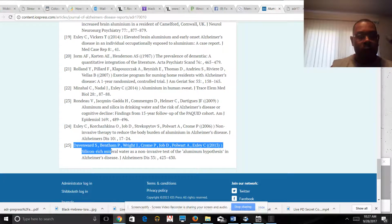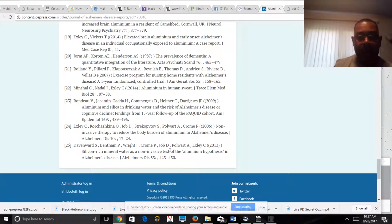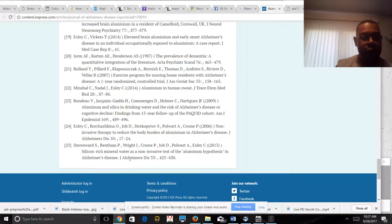This is from Davenport, S. Bentham, and these are the locations. And these are just not one scientist. These are other scientists too. Peer-reviewed journals that date back, in some cases, to 1987. And this one about the aluminum exposure here, this is from Davenport, S. Bentham, P. Wright, J. Crome, P. Job, D. Poward, A. Exley, C. That one came out in 2013. Silicon-rich mineral water as a non-invasive test of the aluminum hypothesis and Alzheimer's disease. These are actual peer-reviewed journals. These are the journals it was at.